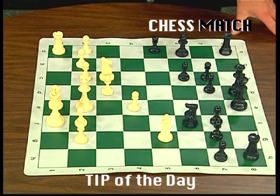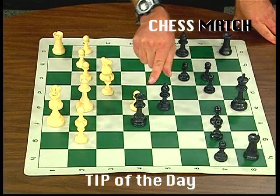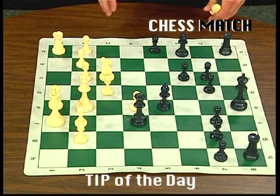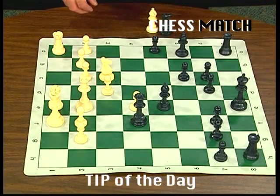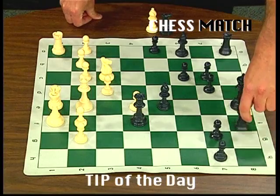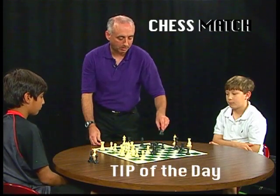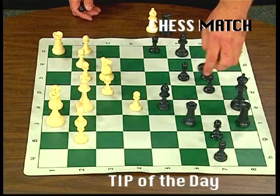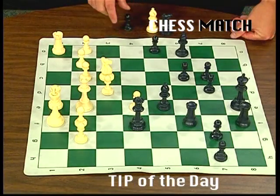Another important idea in this game was the idea of a battery, where we had two pieces that lined up walking in the same direction. A bishop and a queen both walk on diagonals, so they can walk in the same direction. Other pieces that can make a battery would be a rook and a queen. They could walk on the same file together. Sometimes you have two rooks that can line up in the same direction. And sometimes you even have two rooks and a queen that line up in the same direction.